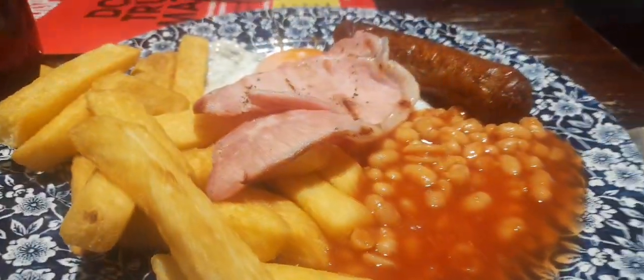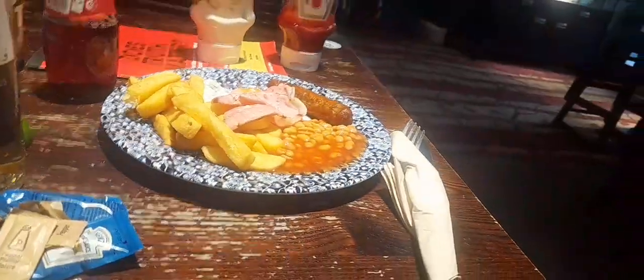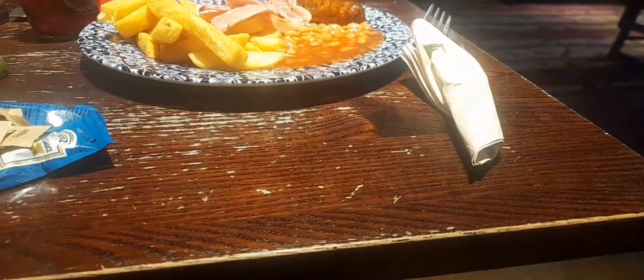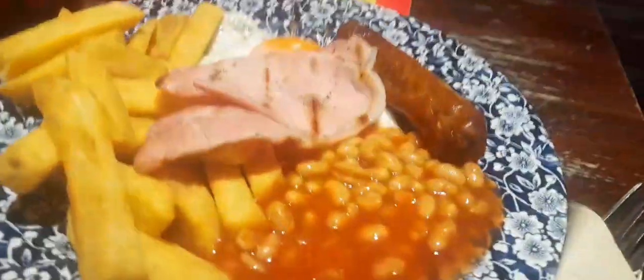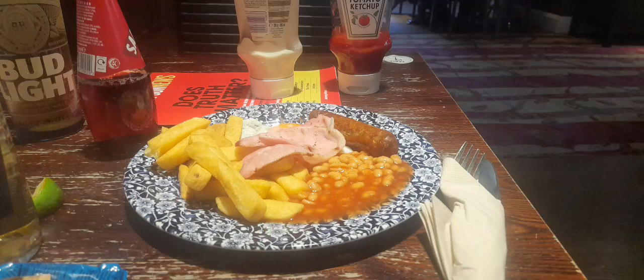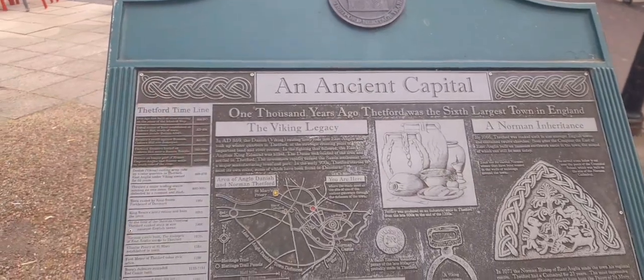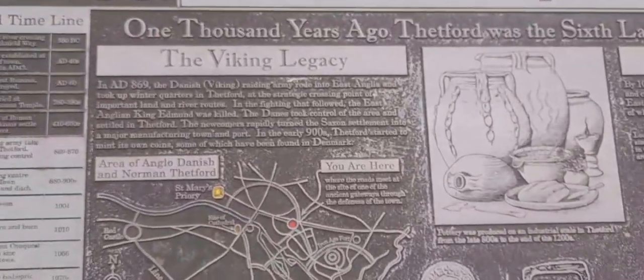Gotta say, it's nice bacon, baked beans and one sausage, and of course McCain oven chips, not the microwave as some people might interpret it as, and of course one egg to go with that, with the drinks along the side, which you may see in view. But yeah, what a spectacular looking meal it is. For a cheap deal, for a small plate, you can't grumble. If you'd like more about your history, read it on this board here if you can.